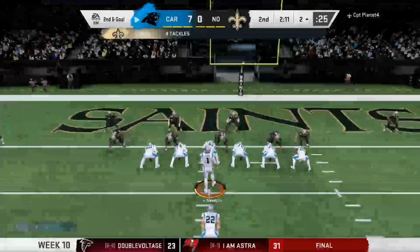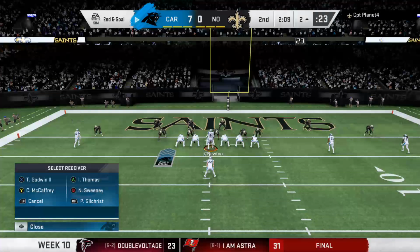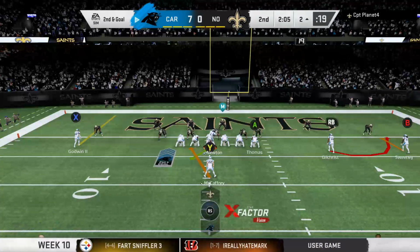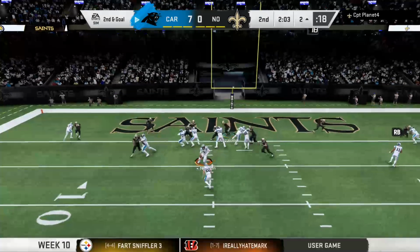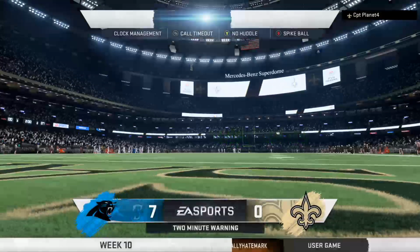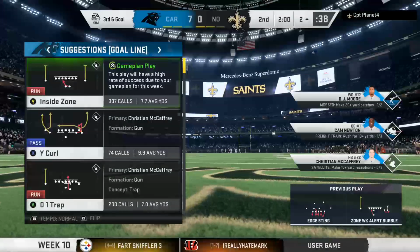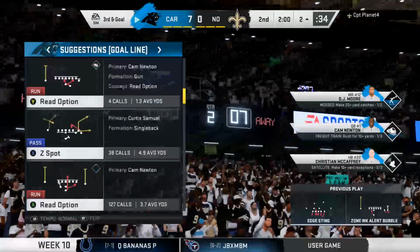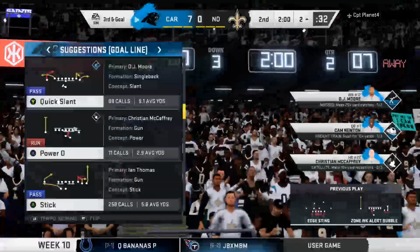A gain of eight there on the eighth play of the drive. Good yardage on first down. Now can they punch it in on second and goal? On the ground, McCaffrey. And this is not going to do it as he's stopped at the 2 yard line. 2 minutes on the clock, second quarter, 7-0 ball game.